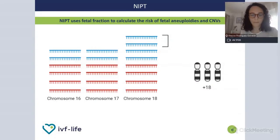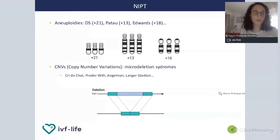Well, fetal fraction can be a marker of either aneuploidies and copy number variations. Copy number variations are the ones that cause microdeletion syndromes, as the ones that we have seen in our previous slide.